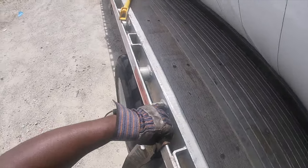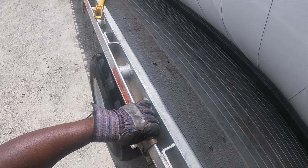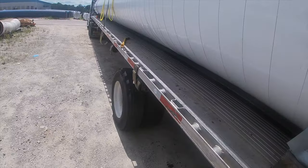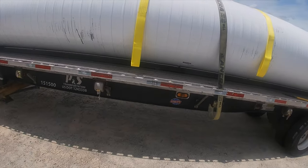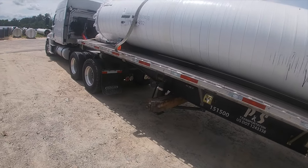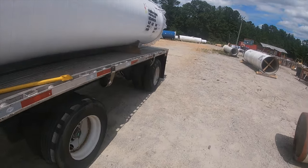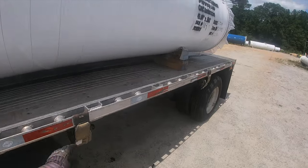Whoever had this trailer before I did, they must have took some of the straps off because it don't have that many. How many going over the top? One, two, three. One, two, three, four, five, six. Let's see how we're gonna do this. Yeah, we're gonna do it like this.